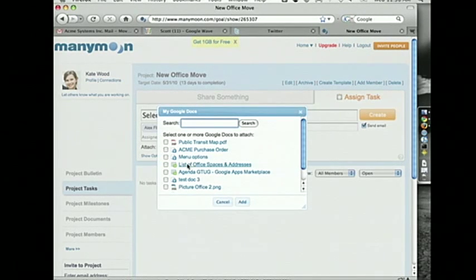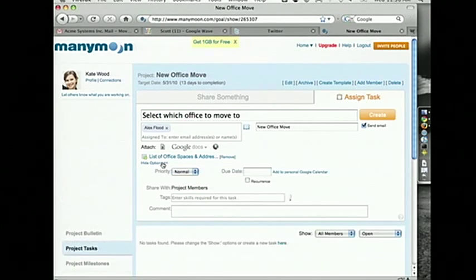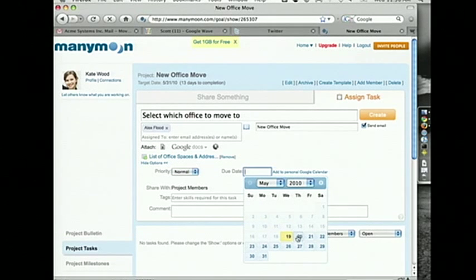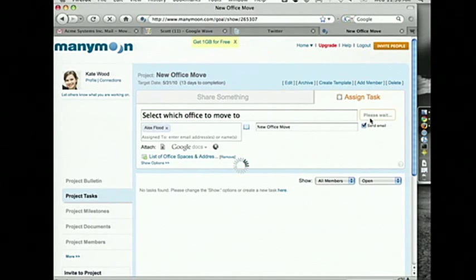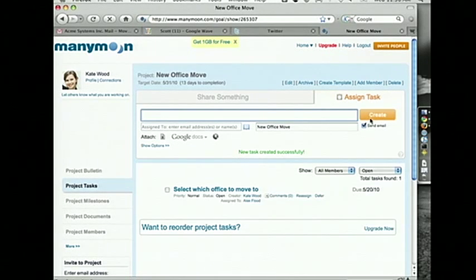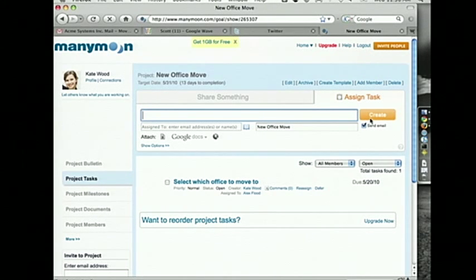So again, as an end user benefit, all of the documents and data that she already has in her Google Apps account, she can reuse within a third-party application. And all the data is still stored and managed by Google. So she's attached the Google spreadsheet. She'll say, we want to get this task done tomorrow. And that's it. By using the Google Doc List API, Manymoon automatically shared that Google spreadsheet with everyone in that workspace. And when people get kicked out of that workspace, Manymoon rescinds the data access as well.